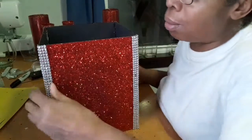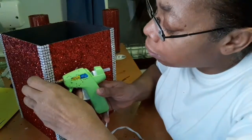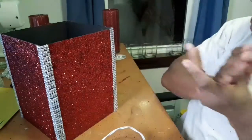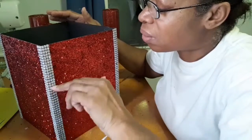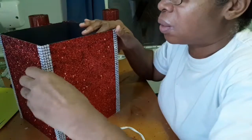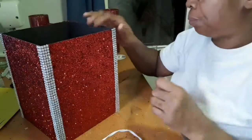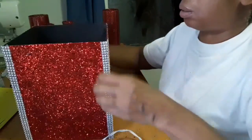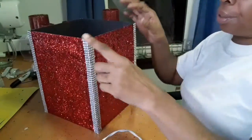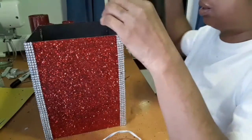And this is what the box looked like. Right here, I'm checking, putting more glue because that side wasn't glued down. Cleaning my fingers, checking again. And this is what the box looked like. This will take 24 hours to completely cure, and it's going to have to sit overnight.